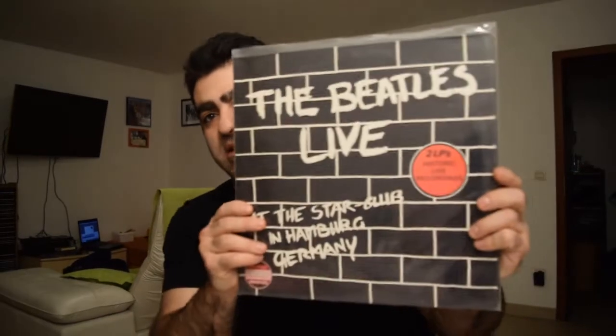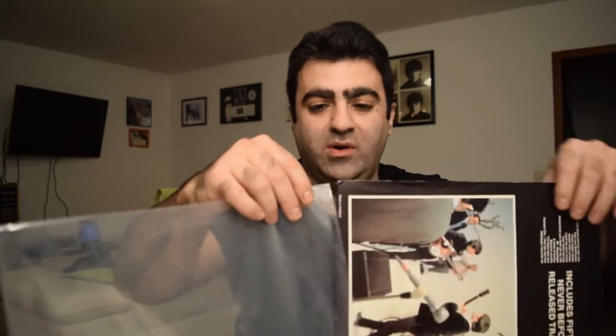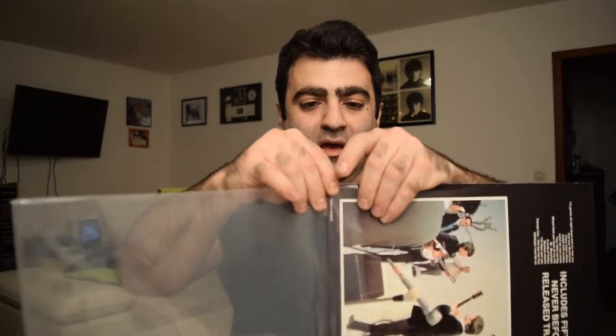The second thing that I also want to remind you of, which I already showed you in my previous videos, is this album, The Beatles Live at the Star Club in Hamburg, Germany. Also a German pressing with this kind of picture. It is also a gatefold pressing, with a plain black gatefold with only text. This I already showed you. This is not the new item. I just wanted to remind you, to make my point about what I'm talking about.